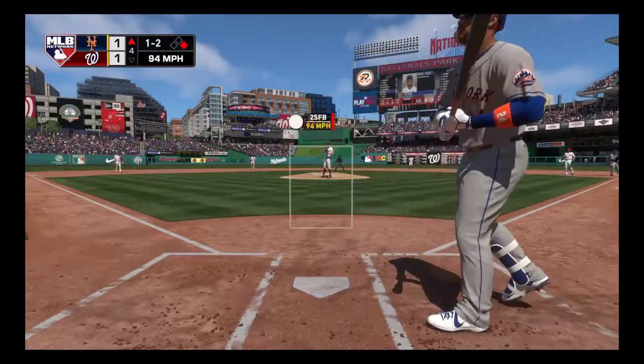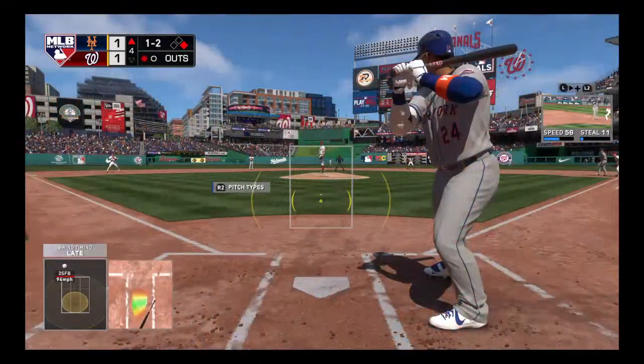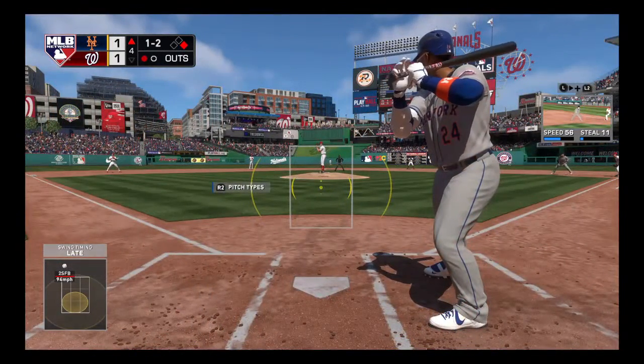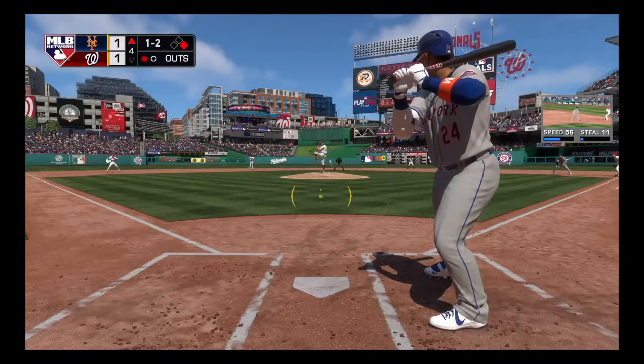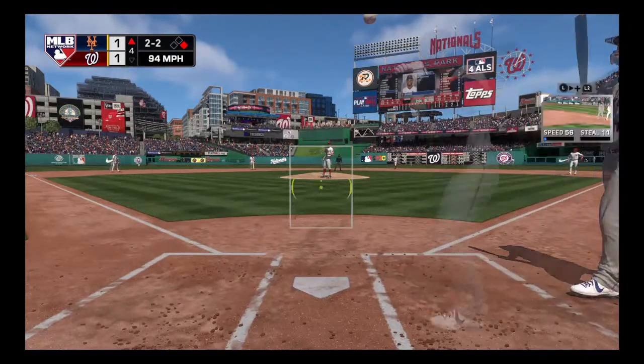Now a swing and a miss, and he's behind 1-2. Hey, no shame in that. Your eyes light up when that heater comes above the belt. That's so tough to lay off of. Misses, ball two.